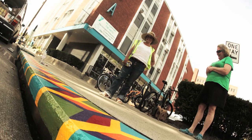When we first began, Claudia said something to me. She said, I want to start on one that's kind of off the beaten path because we're going to have all these people stopping and talking to us. And I thought, what? We're just going to be out there painting. They're not going to care what we're doing. She was so right. I was so wrong.